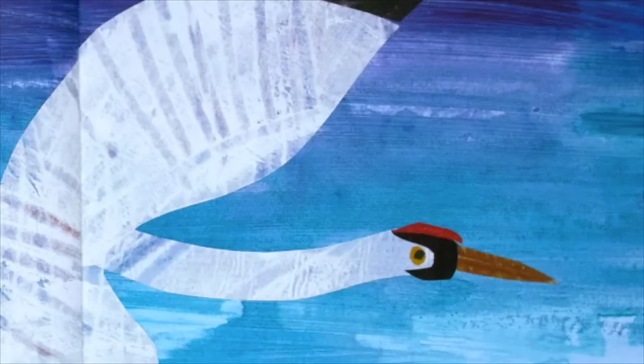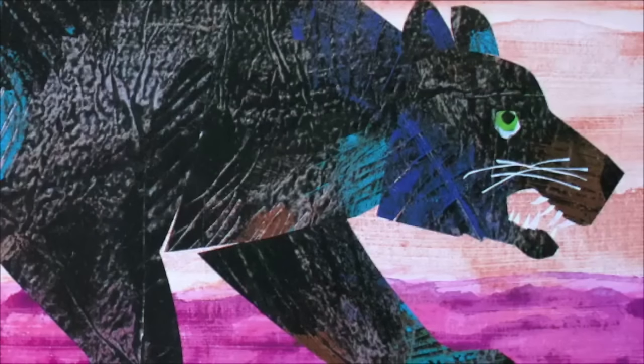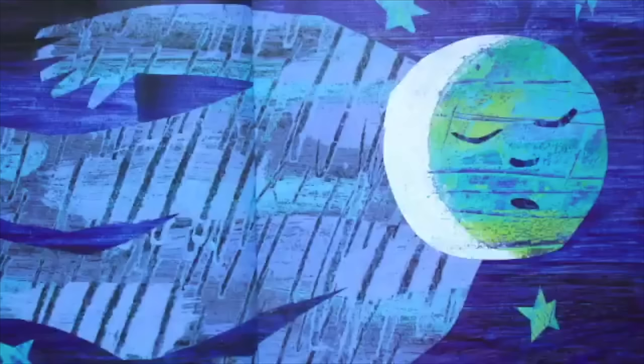I see a whooping crane flying by me. Whooping crane, what do you see? I see a black panther strolling by me. Black panther, what do you see? I see a dreaming child watching over me. Dreaming child, what do you see?